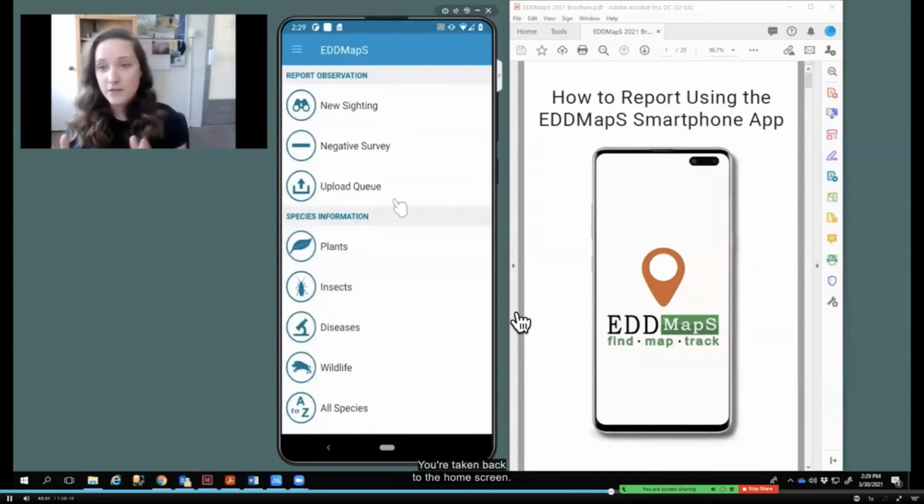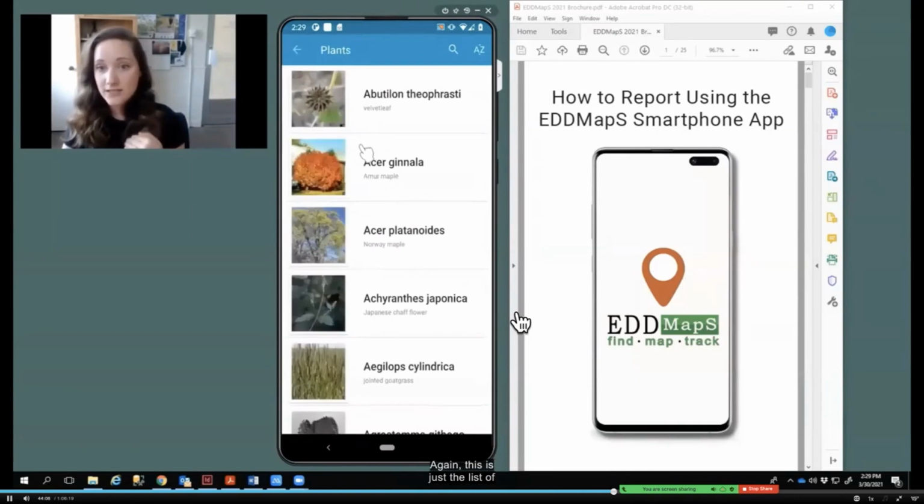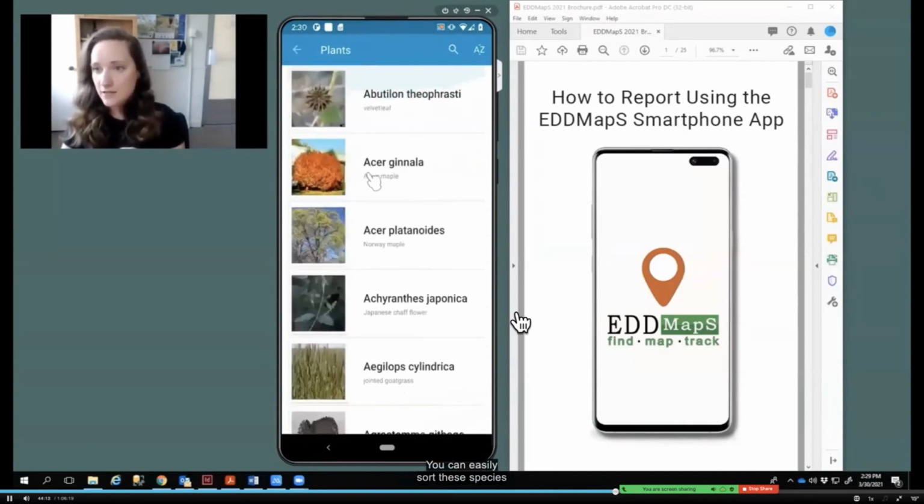And you're taken back to the home screen. So on here, we're going to begin by looking at the species information category. So I'm going to select plants. Feel free to select whatever you would like. And again, this is just the list of all the plant species from your field guide. And you can easily sort these species by scientific name or common name in the upper top right, whatever you're comfortable with. Or if you know what you're looking for, you can search here in the search button.